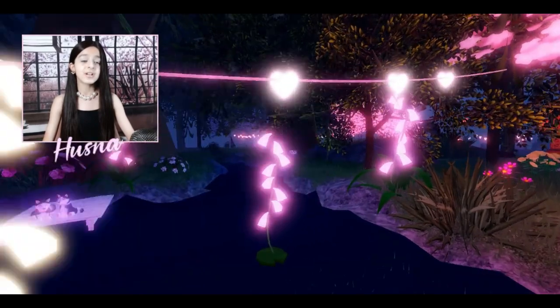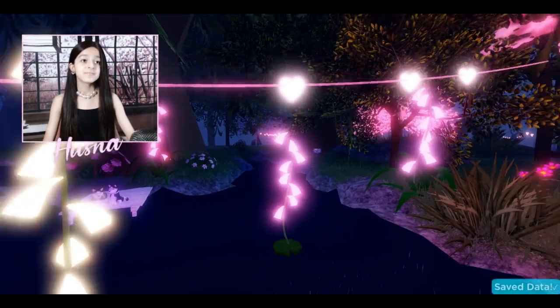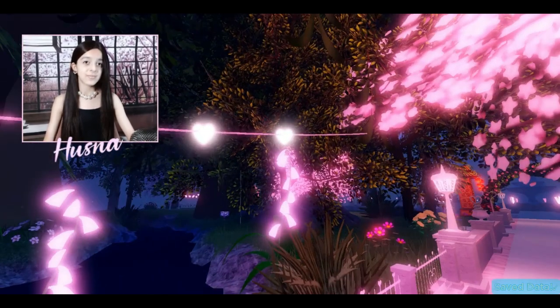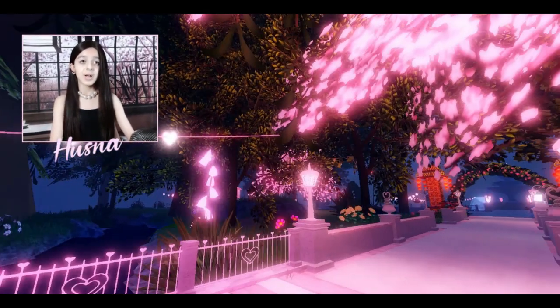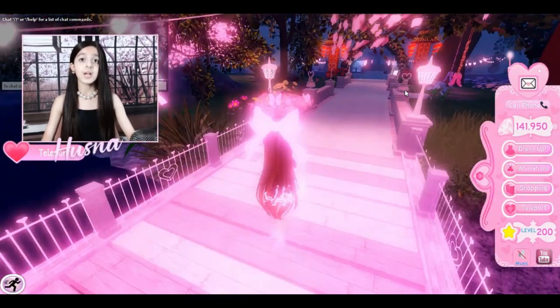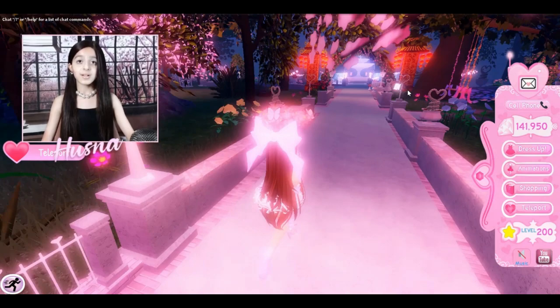Look at this. I love the colorful flowers, and the hearts hanging from the strings, and then the cherry blossoms and the bridge. It's just so beautiful. And over there, as you can see, there is a sign.